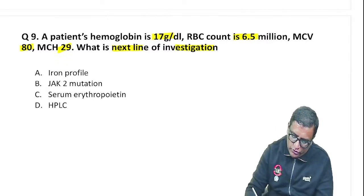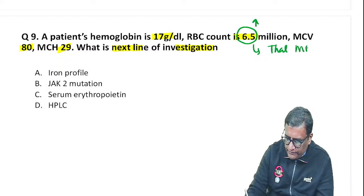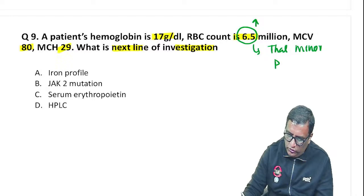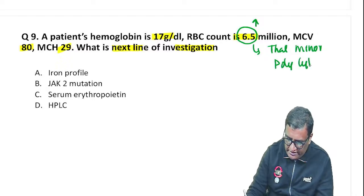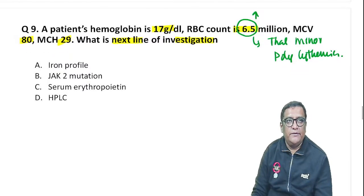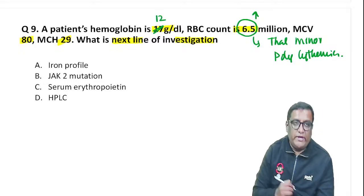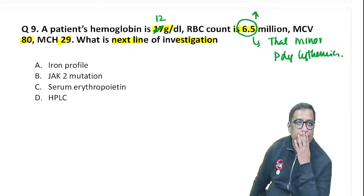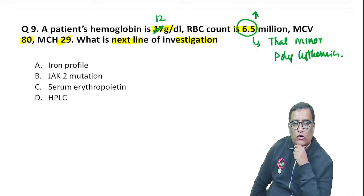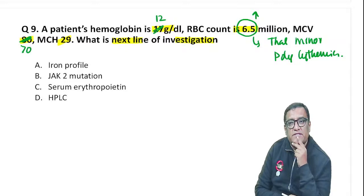Let me just tell you, RBC count is high. What all can I suspect? I can suspect thal minor or polycythemia. So I can suspect two things, polycythemia and thal minor. Important point to be noted. In the same question, I will twist. If I make hemoglobin 12 and MCV a little bit less, say 70, what will be the answer?